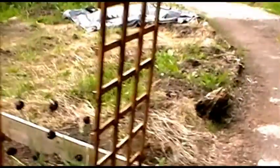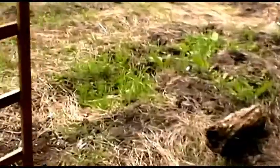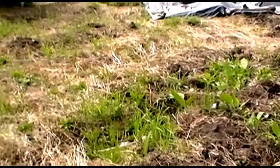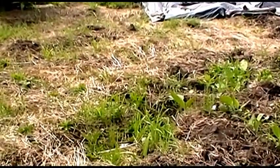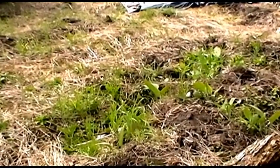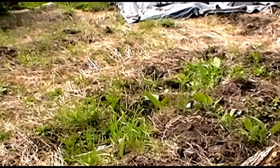The weedy end here, this is just a nightmare, this end. As quick as I dig over any areas, it comes back, so I'm going to spray this again I think, and just try and keep it under control.